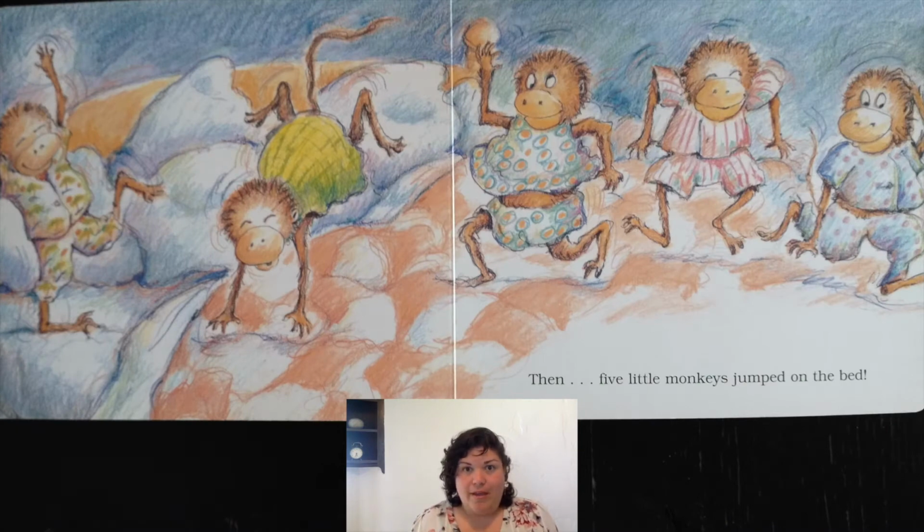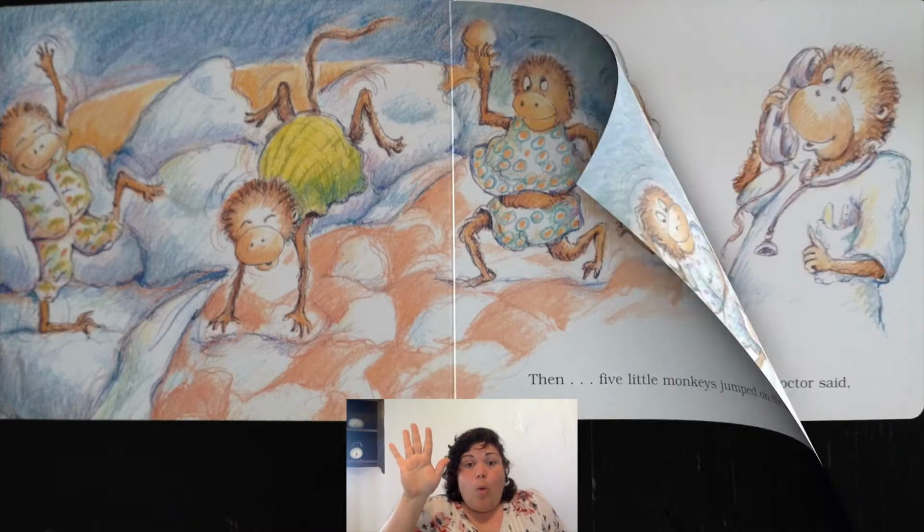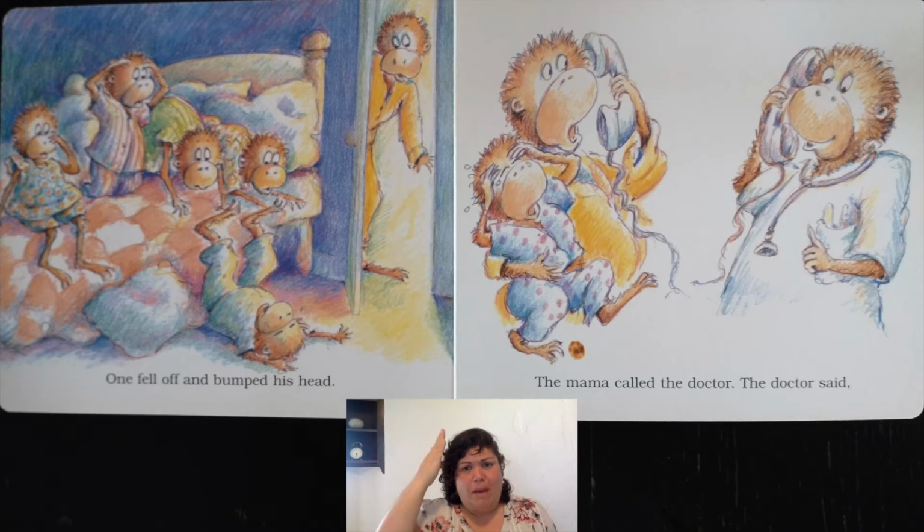Then, five little monkeys jumped on the bed. One fell off and bumped his head. Mama called the doctor, and the doctor said, "No more monkeys jumping on the bed."